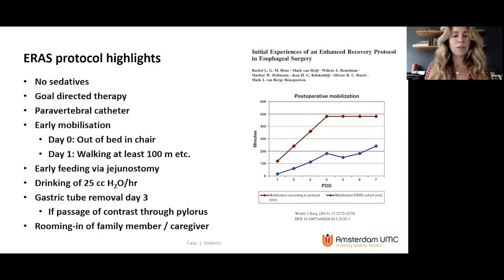And what is also a very nice additive is that we have rooming-in available for a family member. So one family member is allowed to stay the whole admittance, and also helps with taking care of the patient, and already learns some of the things they need to do at home, like taking care of the feeding jejunostomy, or the fraxiparin injections.